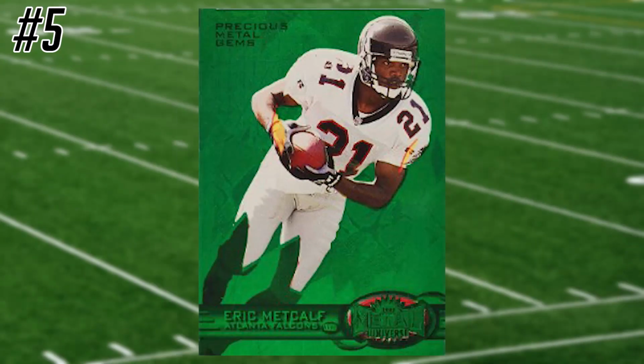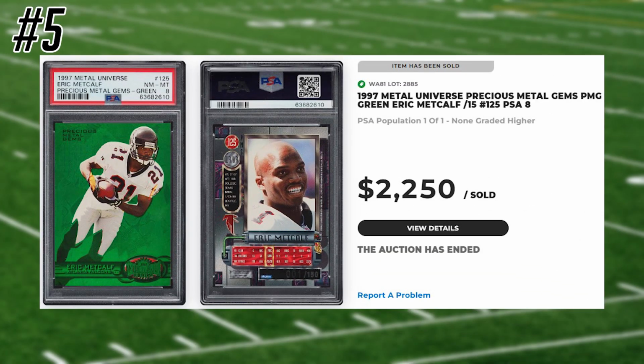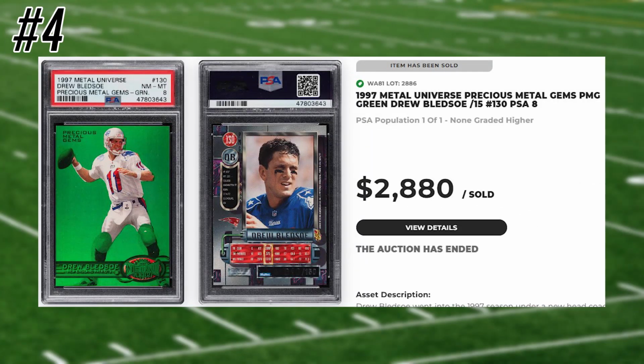And kicking off the top 5 of today's list is this 1997 Metal Universe Green Eric Metcalf PMG, card number 125. This was a PSA 8 and it sold for $2,250. Sticking to the same set, up next at number 4 is this 1997 Metal Universe Green Drew Bledsoe PMG, card number 130. This was also a PSA 8 and it sold for $2,880.